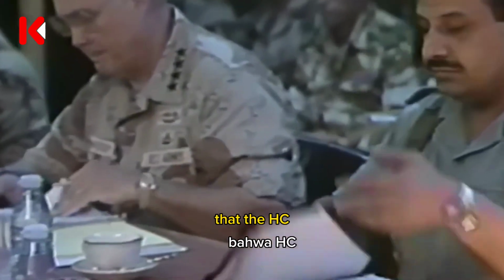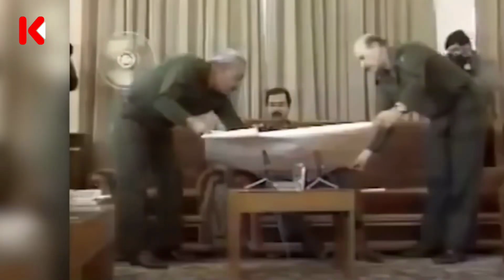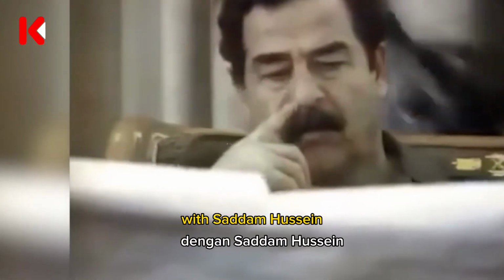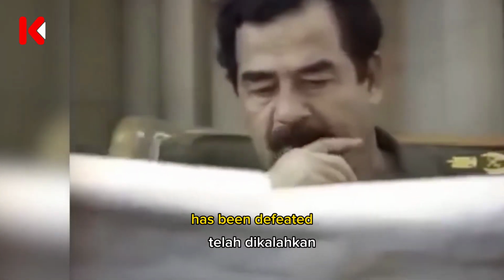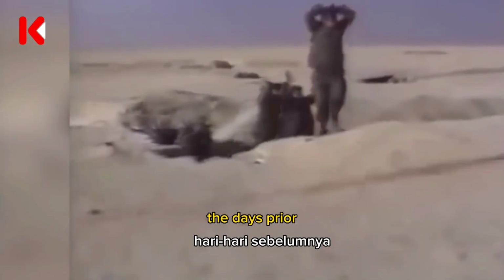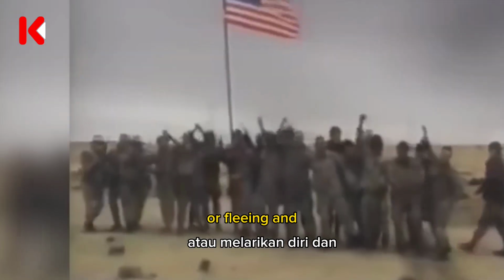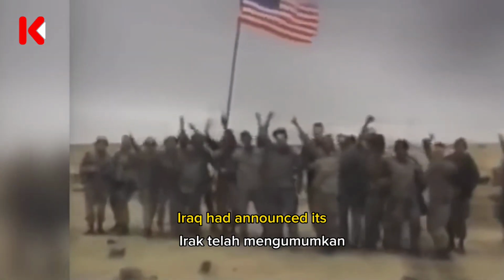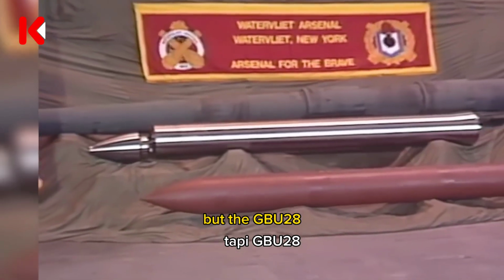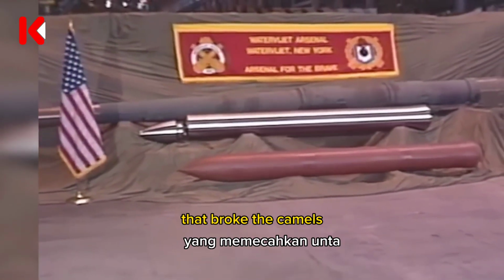It's been argued that the Iraqi ceasefire one day after the bunker was hit may have had something to do with Saddam Hussein learning that their last refuge had been defeated. The deep bunkers were no longer safe, although in the days prior, Iraqi soldiers were already surrendering or fleeing, and the day before the bomb was dropped, Iraq had announced its complete withdrawal from Kuwait. But the GBU-28 bunker buster may very well have been the straw that broke the camel's back.